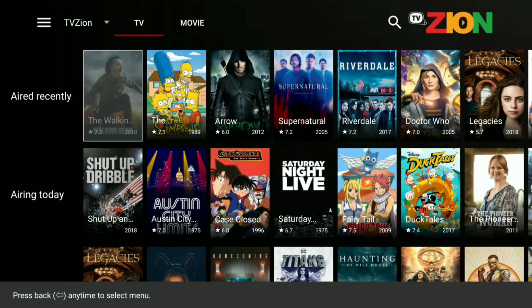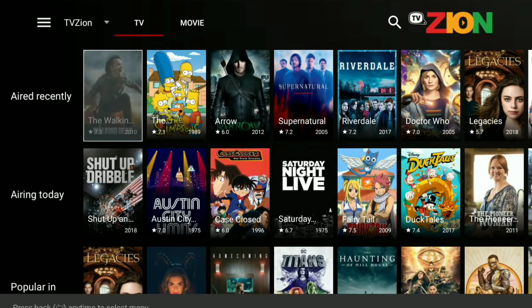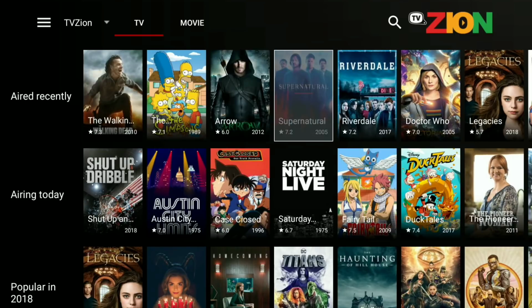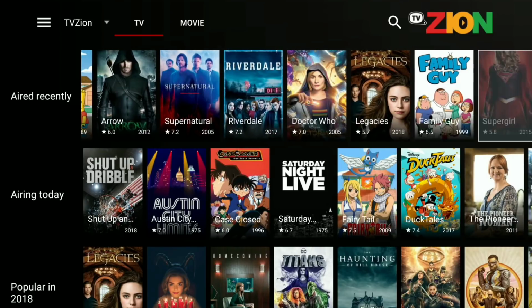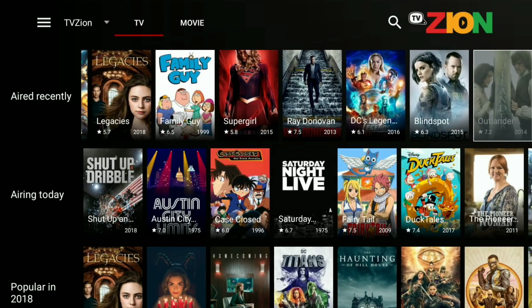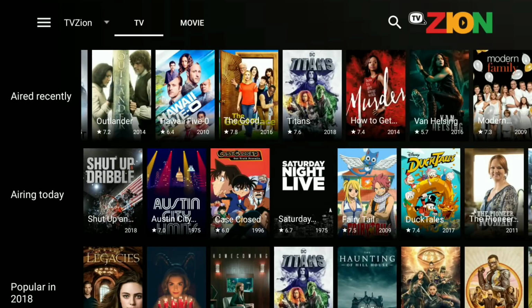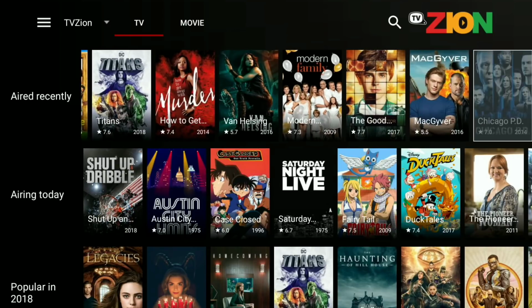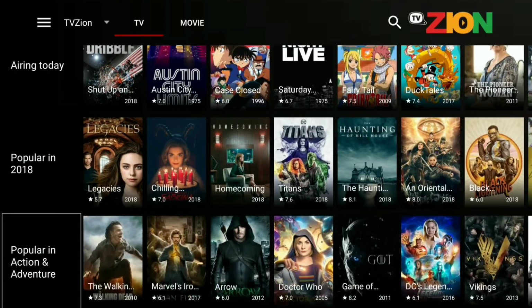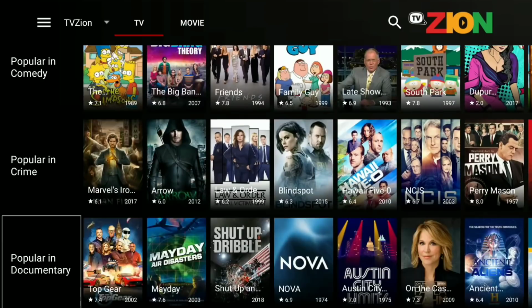Check it out. Right off the bat, it's going to give you TV shows. So you have aired recently, and you could scroll over. If you go fast enough, it's going to try to shoot up to the top. So what you do is just go slowly like this, and you could keep going, and then you could go air today, and you see here the list just keeps on going and going.